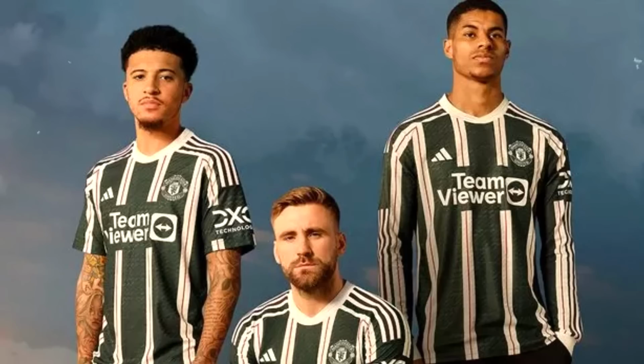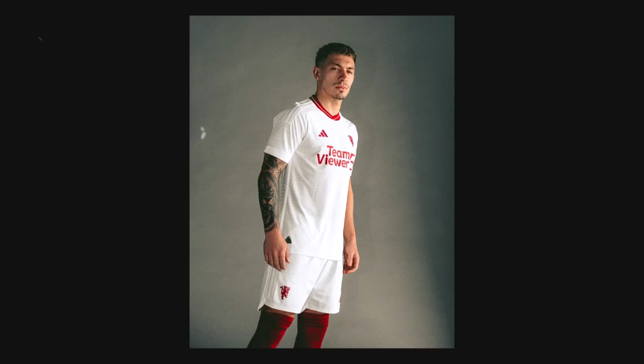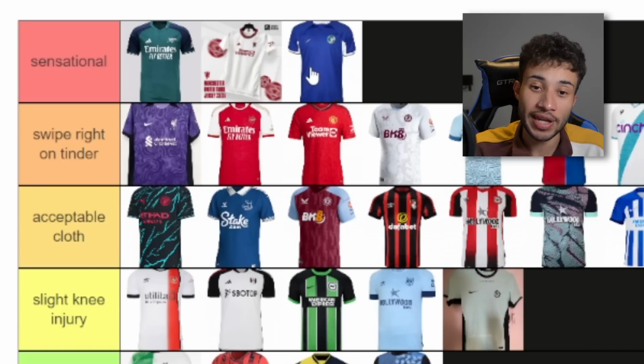That away kit stinks, man. Have you seen the long sleeve version? The home and third kit, though, very different story. Now, the home kit, I'm going to put in a second tier. It's pretty good. It's like a 7.5 to 8 out of 10 kit. On the players, that third kit, even though it's so simple, it's going in the top tier, but it's dragging another kit with it. 2 kits, in fact.